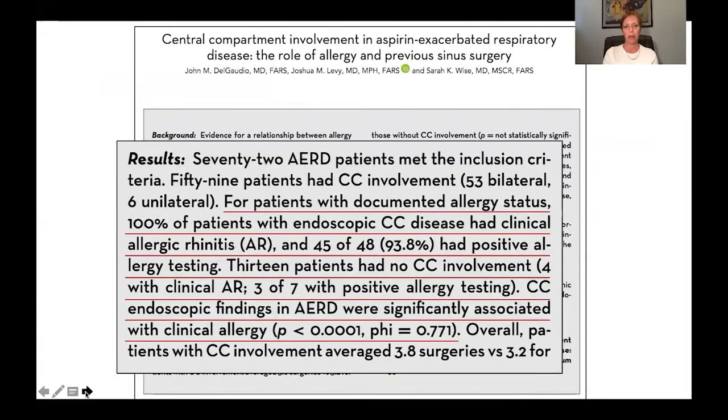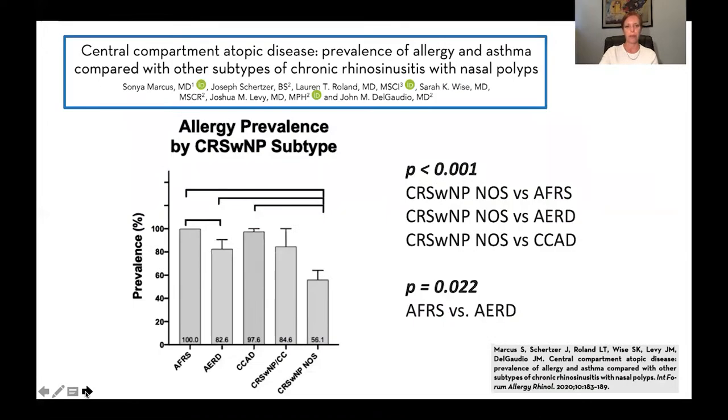We studied AERD patients who had central compartment involvement in their disease. So this would be defined as involvement of the septum, middle, and superior turbinates, the central compartment of the nasal and sinus cavities. For AERD patients who had central compartment involvement, a distinctly high number of patients had clinical allergic rhinitis and or positive allergy testing. And so in these particular patients, we do consider environmental allergies as potentially playing a role. We've also studied the differences by subtype in allergy prevalence.